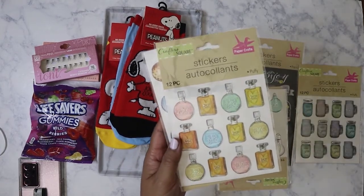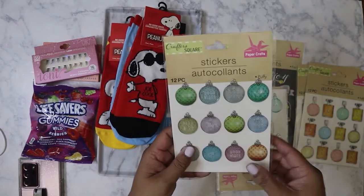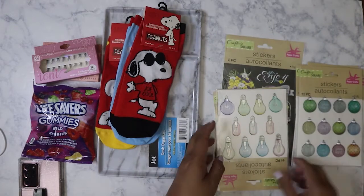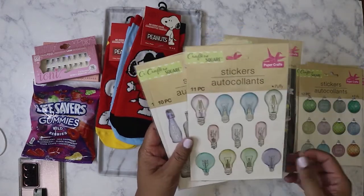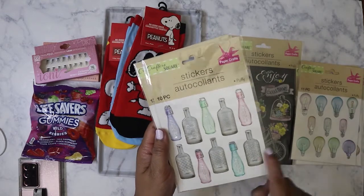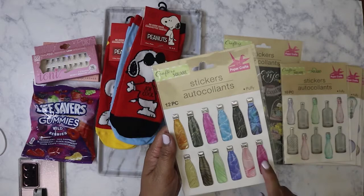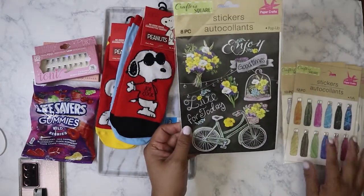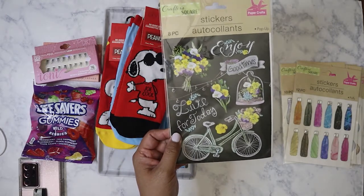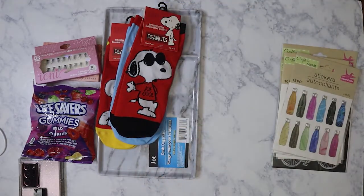I got here the perfume bottles, which are beautiful. Christmas ornaments. Okay. Colored light bulbs. Different types of vintage bottles. And water bottles. I only got this one right here, which I have a feeling I already have, but I'm not sure. And like I said, I will get into that later.